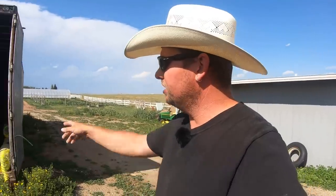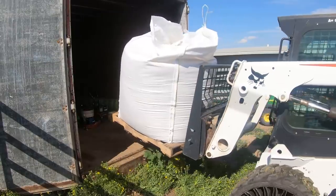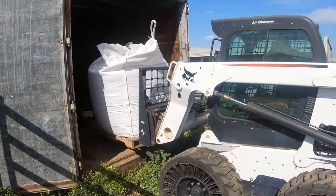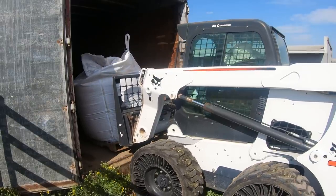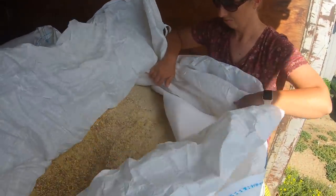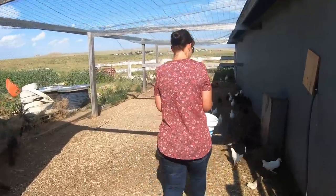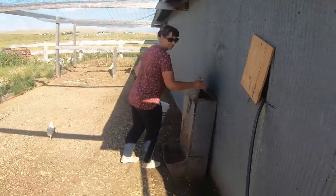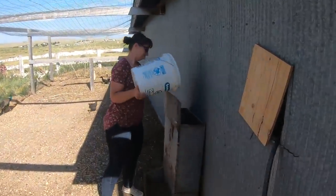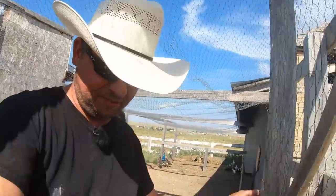So, all right, let's get this put away. And then we have one more ton of cake that we still have to get off of that trailer. That's gonna be a little tricky. We'll figure out how to do that. But for right now, let's get this put away in here. All right, while you're doing that, I'm gonna go get that cake off the trailer somehow.